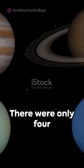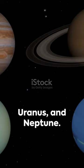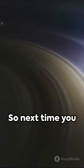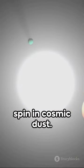And guess what? There were only four planets initially: Jupiter, Saturn, Uranus, and Neptune. The rest, including our Earth, came later. So next time you gaze up at the night sky, remember that it all started with a spin in cosmic dust.